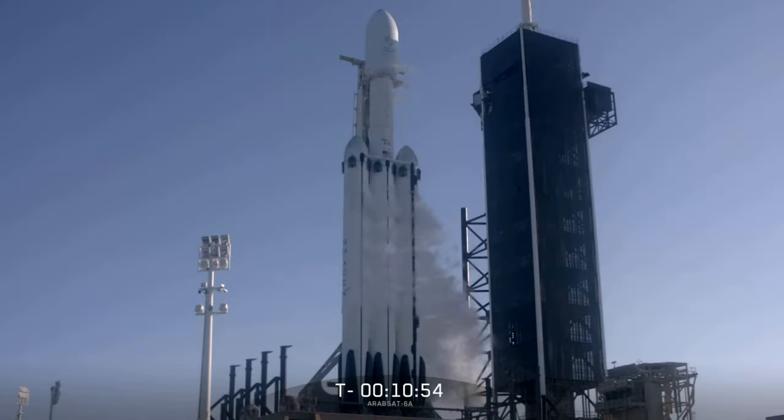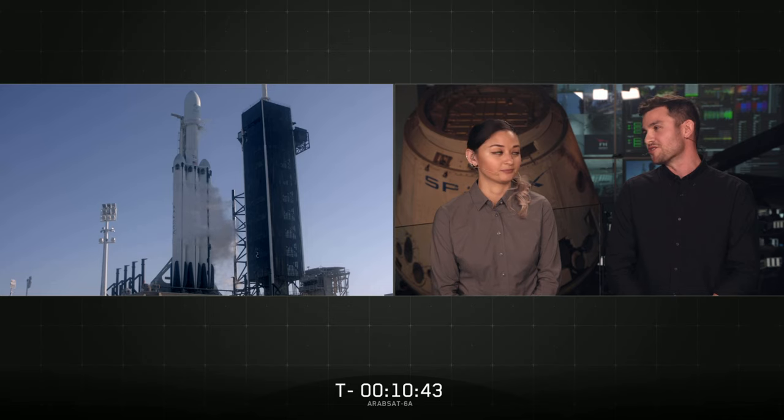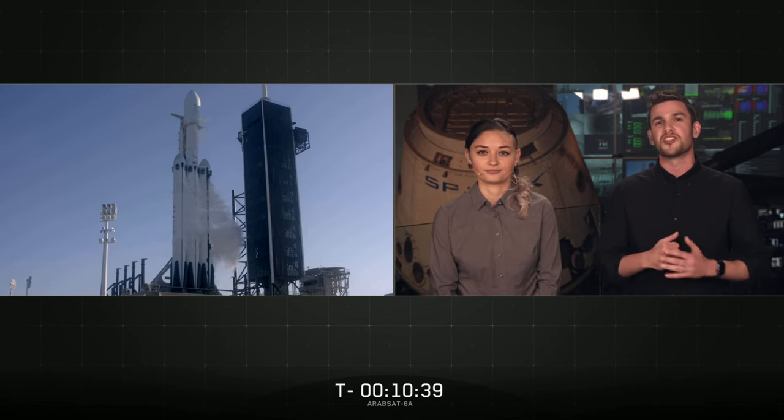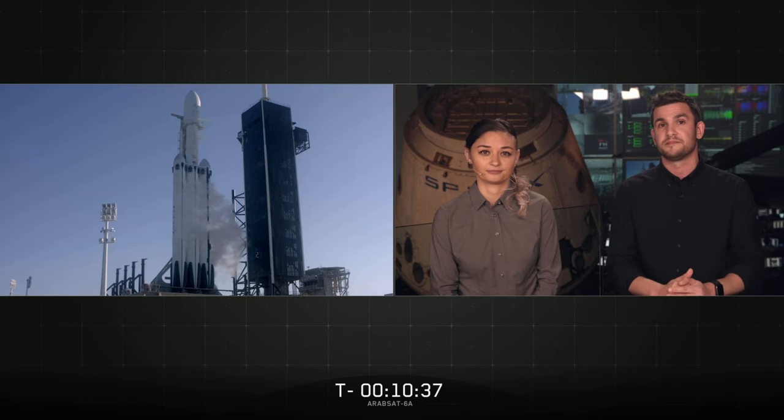And lastly, you'll notice the tall structure next to the rocket, which we call the fixed service structure. Its primary function is to provide passengers access to the Crew Dragon vehicle during crewed missions. But since we do not have any passengers aboard today's flight, the fixed service structure does not have a role to fill. Now let's check in on how the countdown is going.